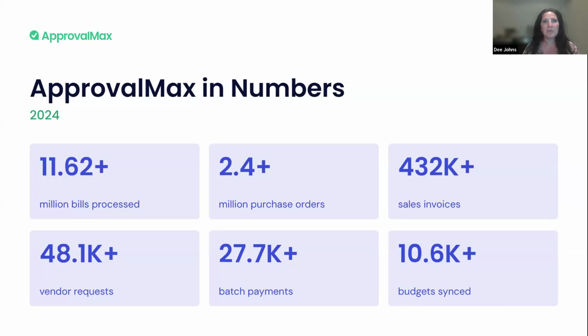Now, there's only one more I'm going to go through. What about the 432 sales invoices processed? That means 1,184 sales invoices every 24 hours. We're saving 52 pine trees from being cut down, which is a small forest. These achievements are a testament to the trust that thousands of businesses place in ApprovalMax to simplify their workflow and improve financial control. But the numbers aren't the only story.